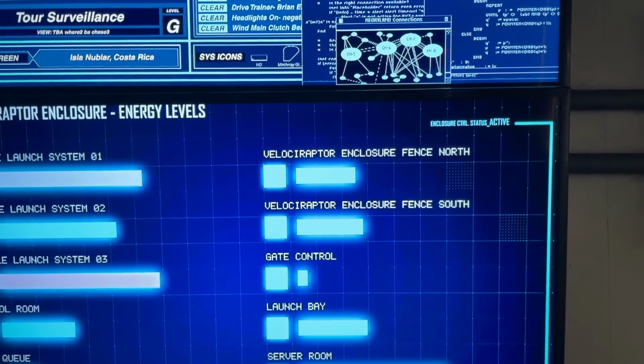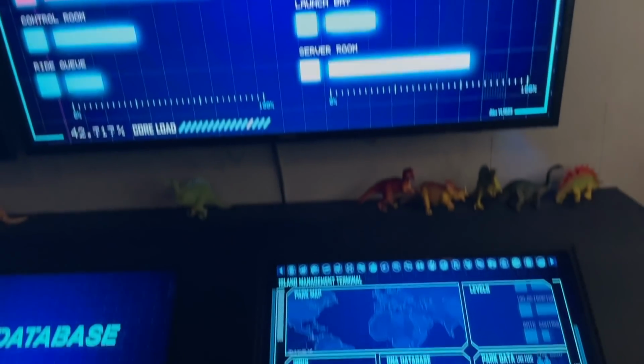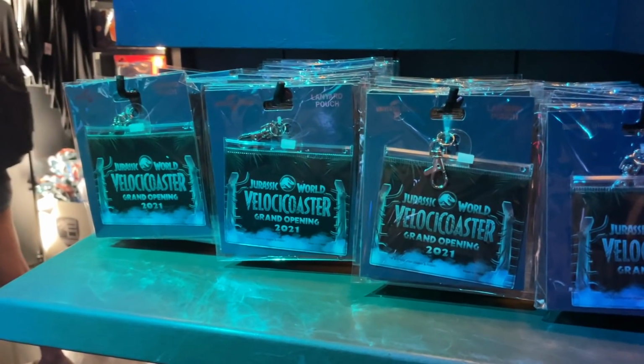Vehicle launch system. Velociraptor enclosure fence south, gate control. Looks down, looks like the Velociraptors are about to break out. Super dope. Here is the grand opening Velocicoaster t-shirt right here, 2021. As you see, it has little lanyards right here too.